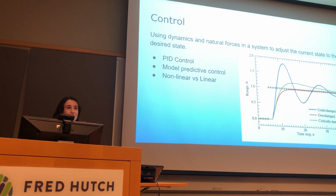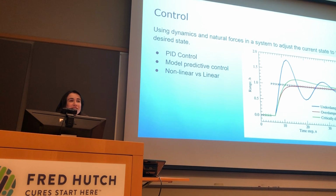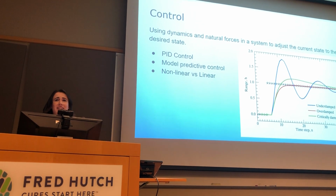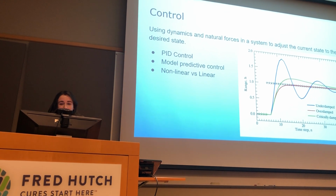Has anyone taken a control class? I don't know what here. Okay, cool. So maybe you remember talks about frequency analysis or Bode plots and time domain and everything.